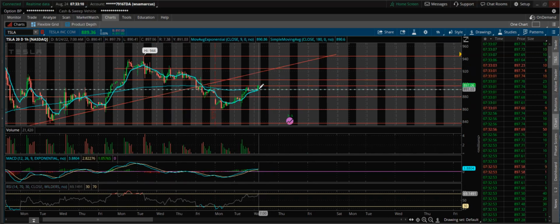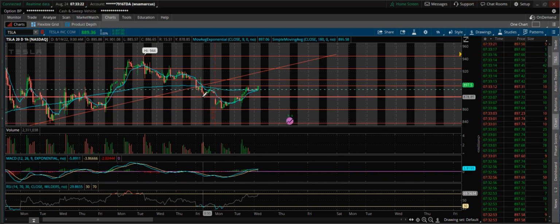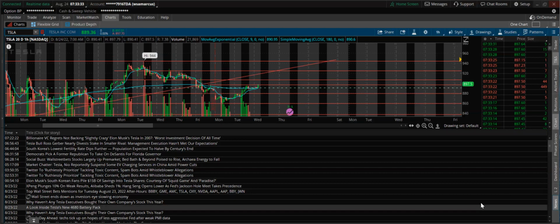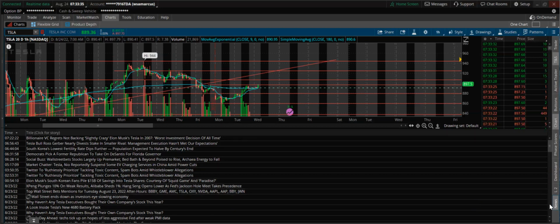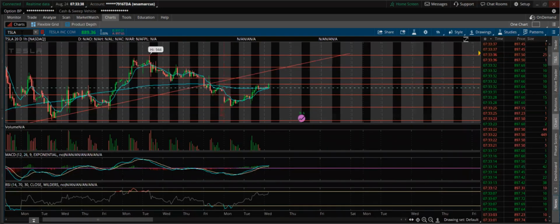If we do start to come back down, Tesla does have two support levels below it. It has the SMA over here and it has the EMA, so we need to break 889 before we could come back down towards 879, which was a previous support level before. So watch out for Tesla. It is showing extreme signs of bullishness this morning. Just want to see if there's any kind of news for Tesla besides that. That's pretty much it. So let's jump over towards the next stop.